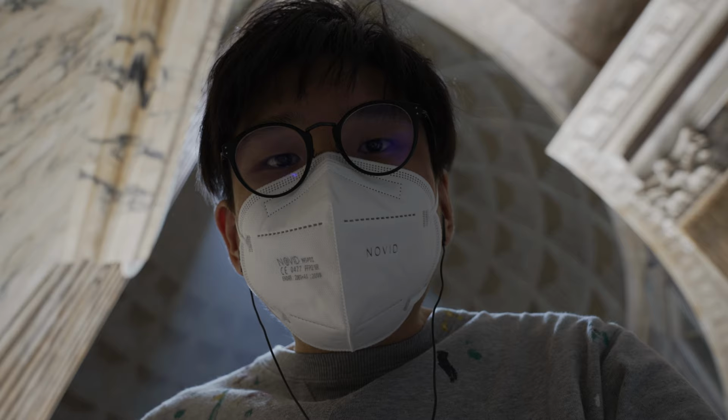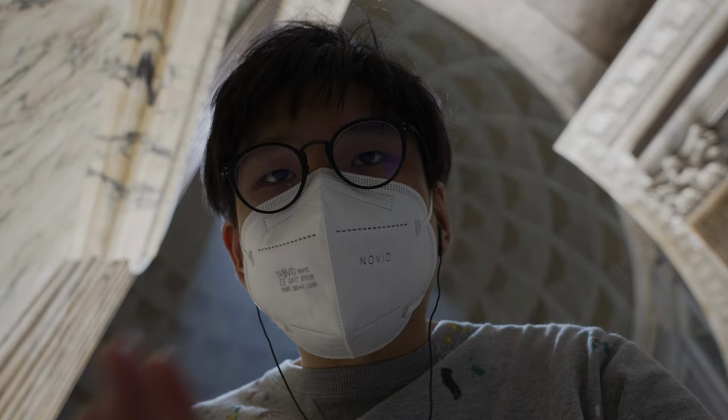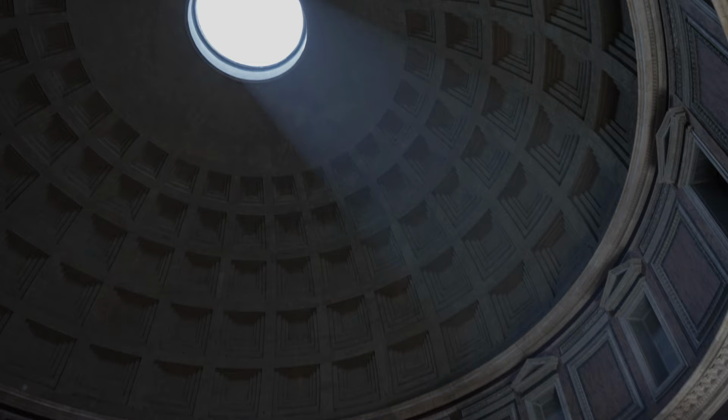And the way it is constructed is that on the sides of the cylindrical wall, it's about 6 meters thick, the wall. And as it's built upwards, it becomes thinner and thinner. I believe at the top, it's only 2 meters thick. And that is an impressive architecture feat.